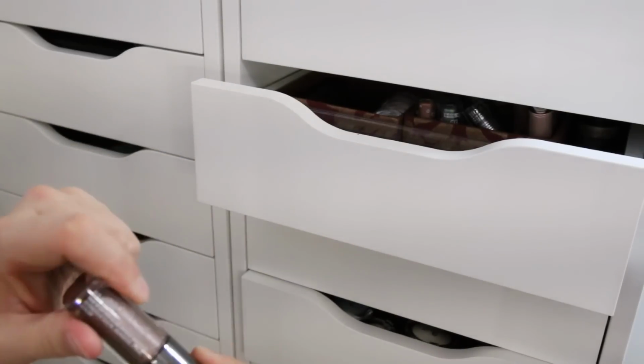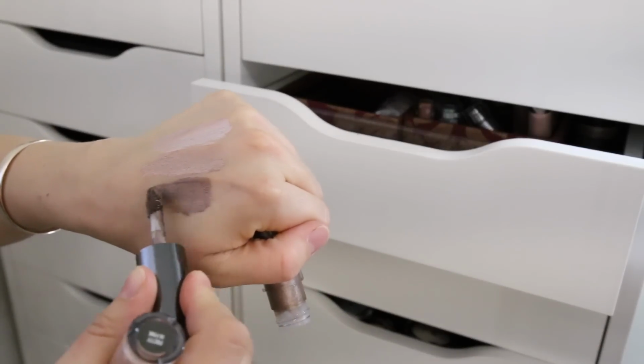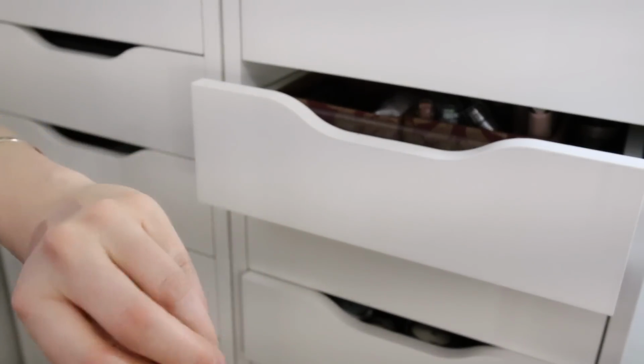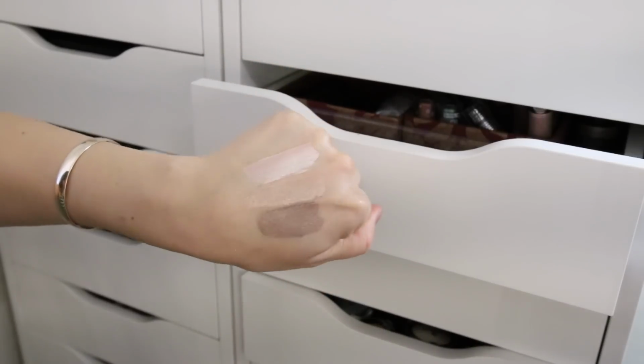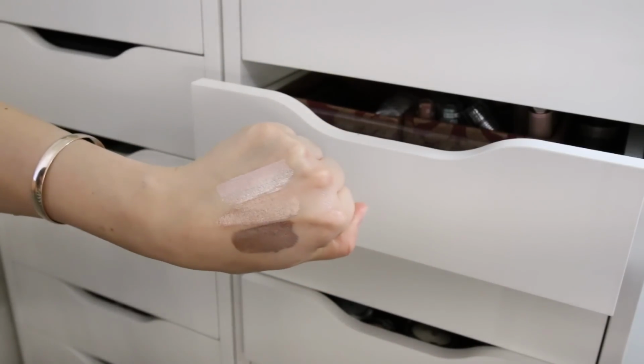And then this last one is Materialistic. They do have some glitter ones that I've swatched in store, but I don't think I'm gonna pick any of the glittery ones up. So those are the three that I have, and I'm gonna keep those.